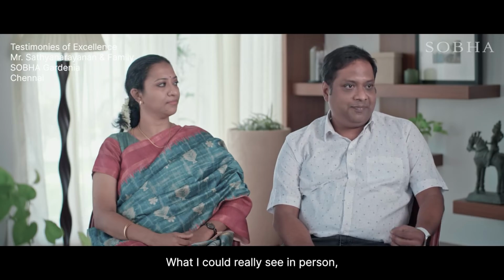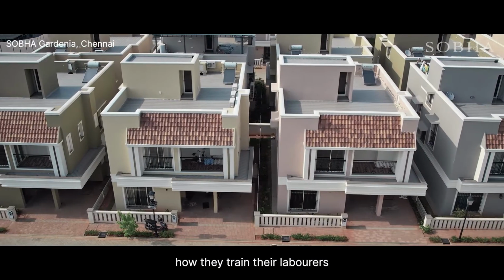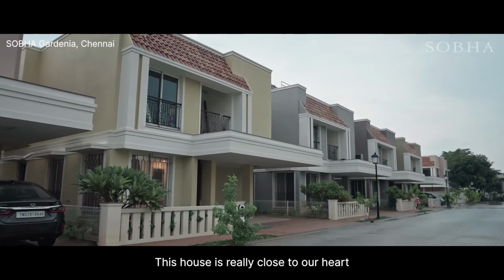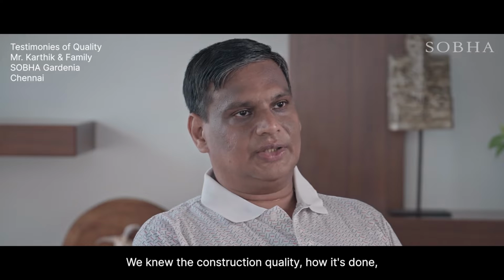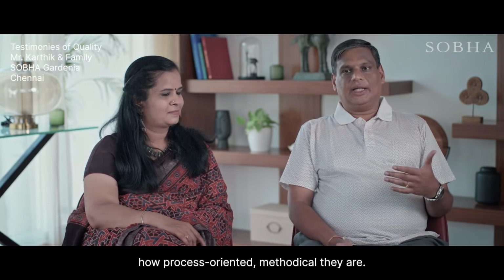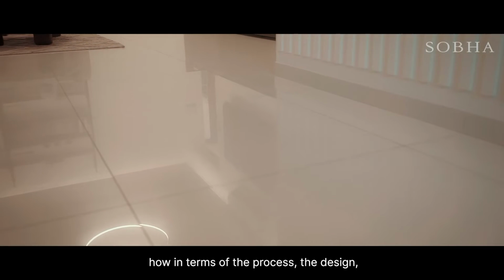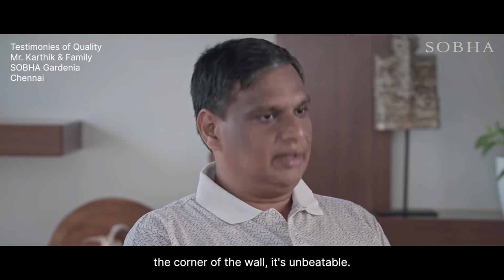What I could really see in person is how they train their laborers and make sure that everything is perfect. This one house is really close to our heart when it comes as a complete product. We know the construction quality, how it's done, how process oriented, methodical they are. Even the simple process of laying tiles, the process, the design in which the corner of the wall is done, it's unbeatable.